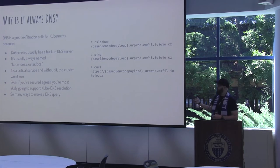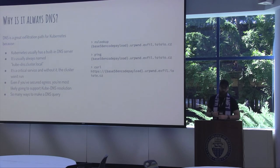Why am I doing it this way? Number one, Kubernetes always has a DNS server built into it, and it's usually named kube-dns. So you get a DNS server out of the box, it has to be there. It's always going to be there. It ends up being a critical service, so you have to run this thing. You know where it is, you know how to access it, so you can even statically bake in a DNS resolution to this server.